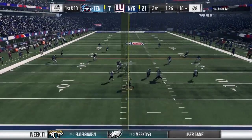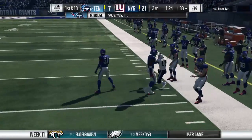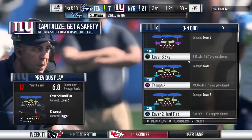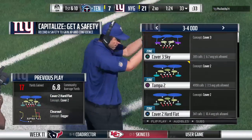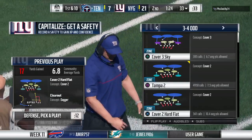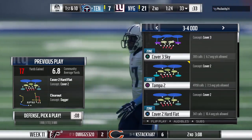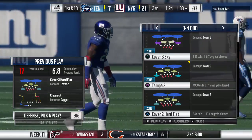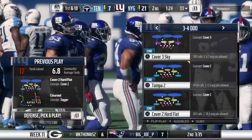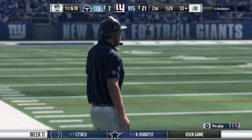They'll look to throw now on first down. And he is out of bounds, getting it across the 30-yard line. 17 yards on that play for the Titans. So here we go, 1st and 10 now.